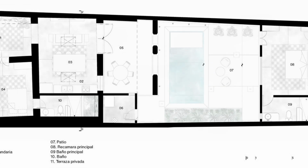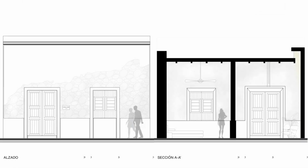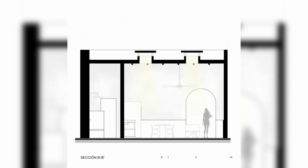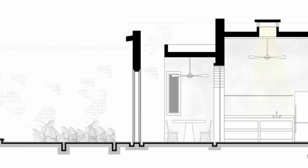The furniture is made with environmentally friendly materials, using natural oils as a final finish, rescued wood that acquires a new use, linen and cotton textiles, and textures that evoke a sense of naturalness.